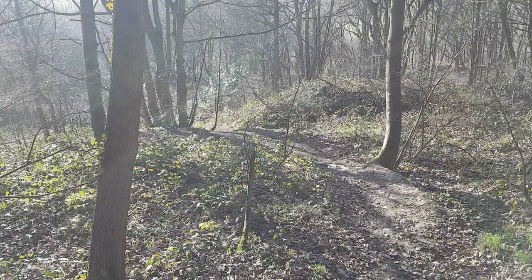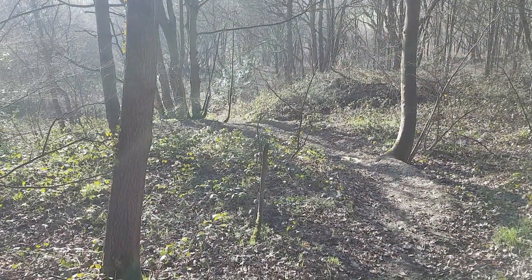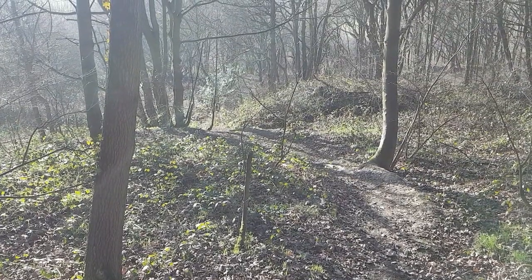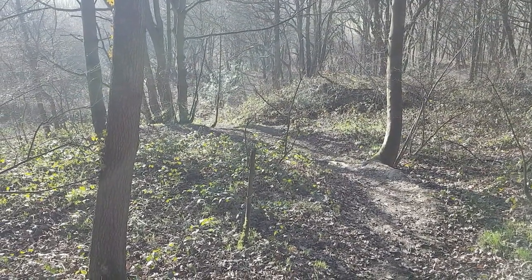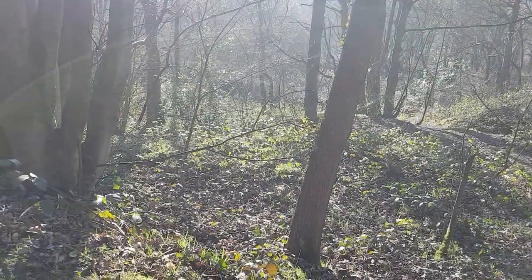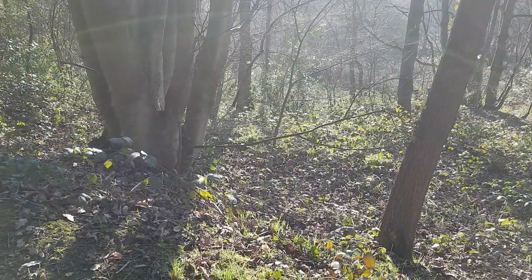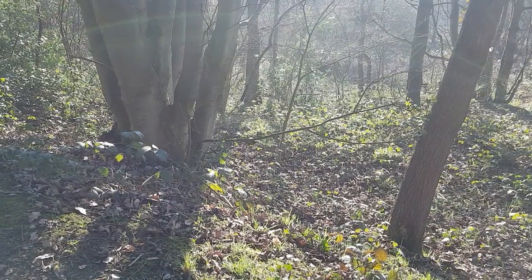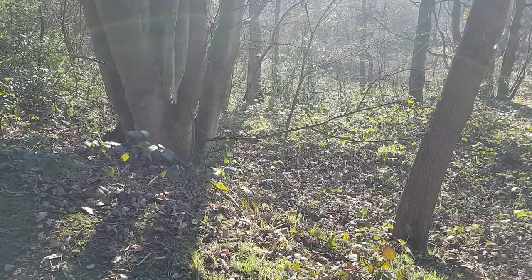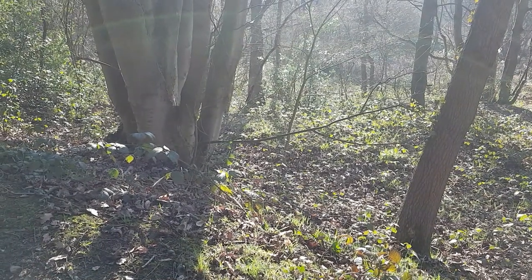So I've just been trying to get some footage of the birds singing, but I can hear them. But as soon as you get locked on for focus, away they go. Oh, there's a robin just down there. It's just on the branch in front of me. I'm not going to move. I've just got it on the phone camera. Absolutely amazing.